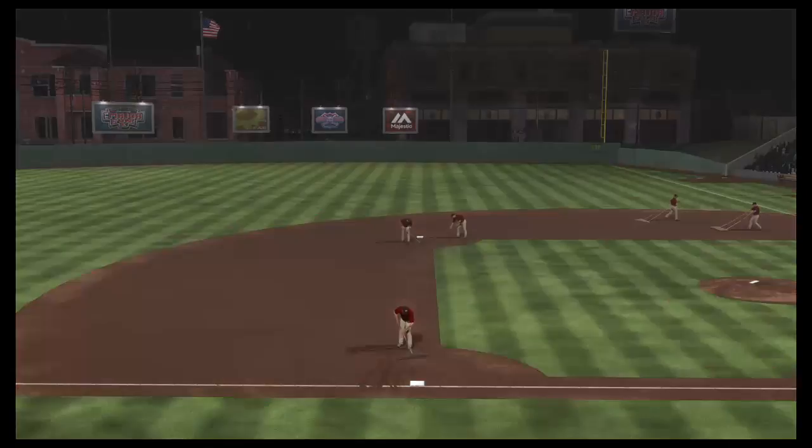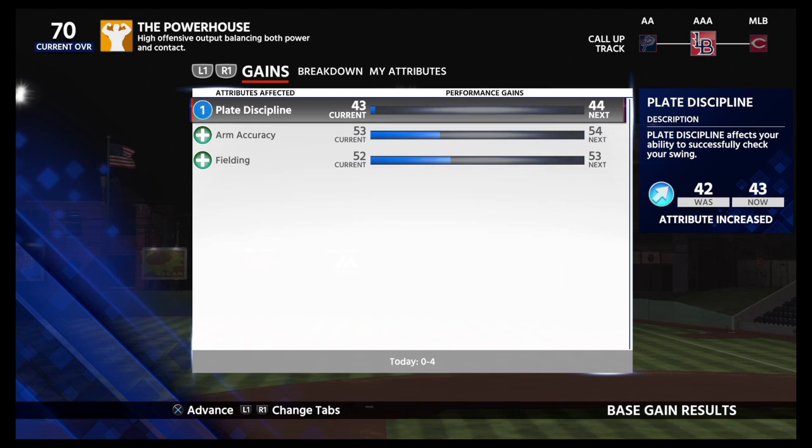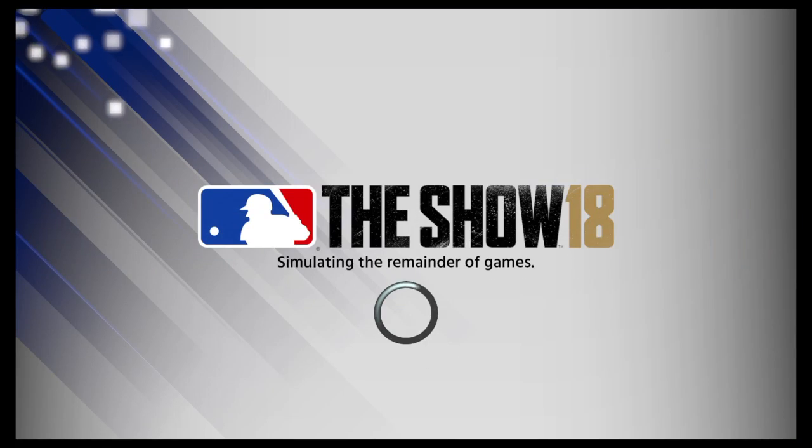Not a lot of runs put on the board in this one, but here's a guy that found a way to make a difference. He's the top player of the game. He was one of a few guys that really swung the bat well in this game with a pair of base hits. Triple-A base.